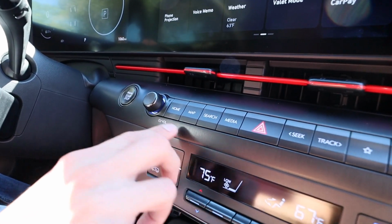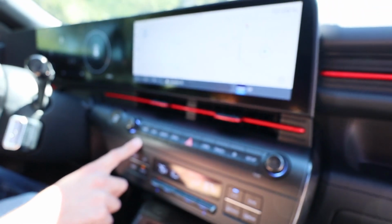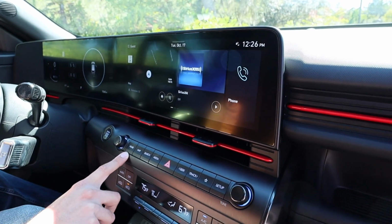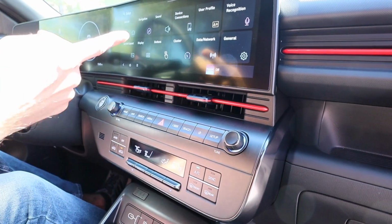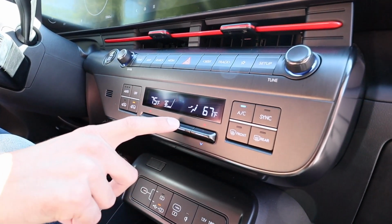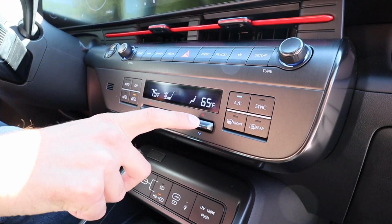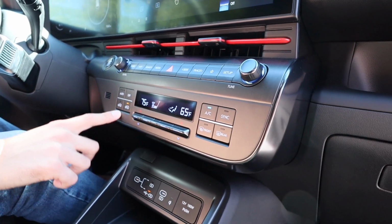So we have shortcuts down here for your home and map. Of course, once you tap them, it pops right up on the screen, which makes it very convenient and easy to use as expected. Hazards, media controls, setup icon you can toggle, get into that same screen. And then climate controls are super easy. We have all of your different zones with this toggle switch, dual zone temperature, AC sync, front and rear defrost. Then we have our recirc and auto.